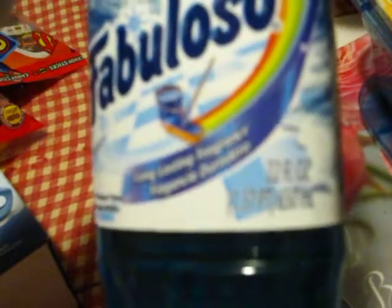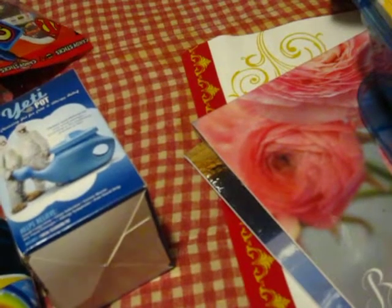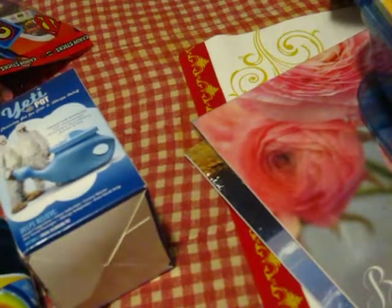Repurchase, Fabulous LOso, 30% more. I got it in the blue color one, Ocean Paradise, 22 fluid ounce. Another repurchase, the Sparkle Paper Towels. I love Sparkle. I love Angel Soft. I picked up another thing of that too, but it's already in the bathroom.